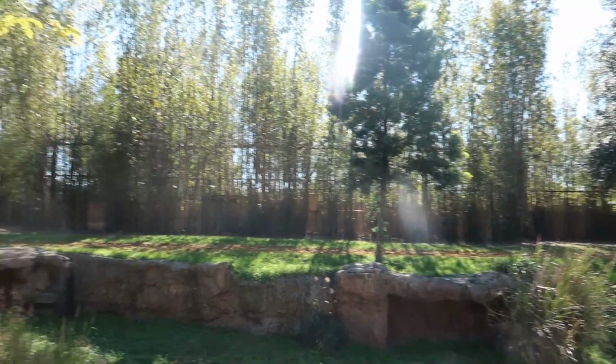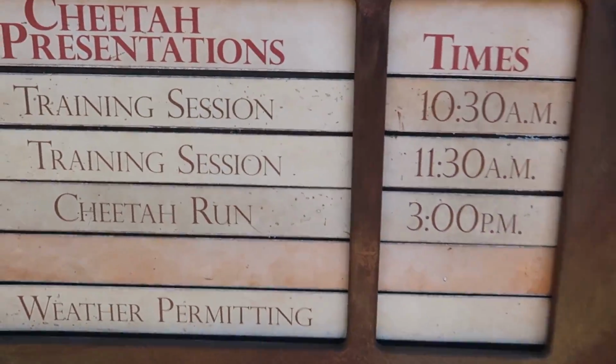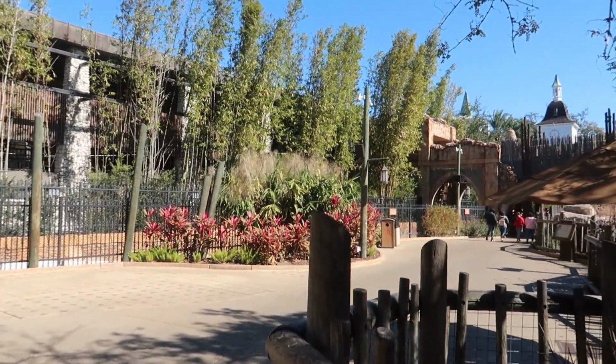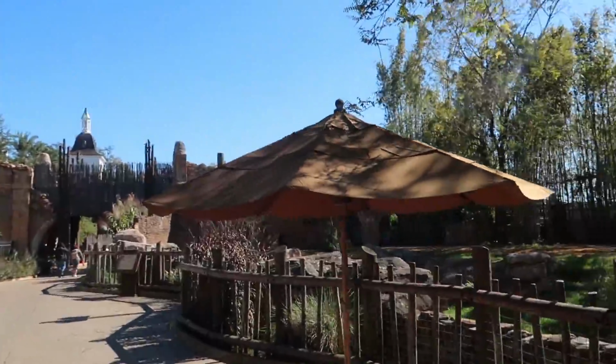Yeah. But it still is a really cool thing that they have because they have the training sessions that they show off throughout the day. There's the cheetah run, where they take their little mechanism and put a long cable in it, and they make them run back and forth to show how cheetahs run through the wild, how they use their tail as a steering mechanism.